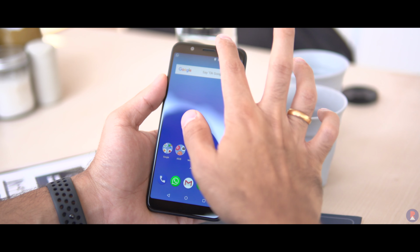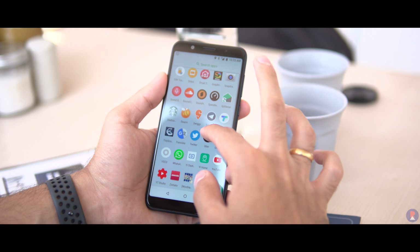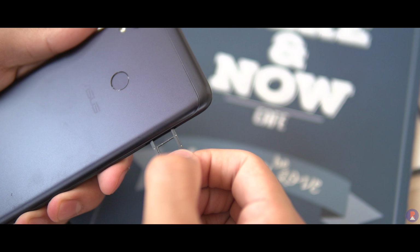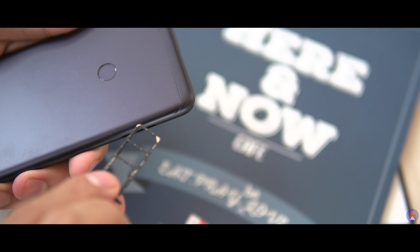The internals may seem similar too, with the octa-core Snapdragon 636 sitting inside the device along with either 3+32 or 4+64 combinations. One major plus point of the Max Pro is the triple card slot that can take 2 nano SIMs and a micro SD card at the same time.